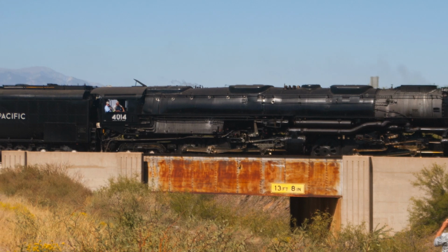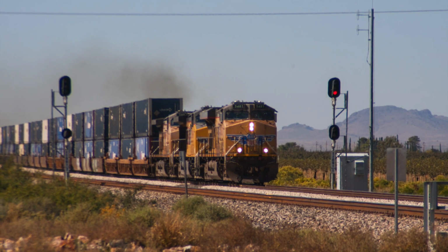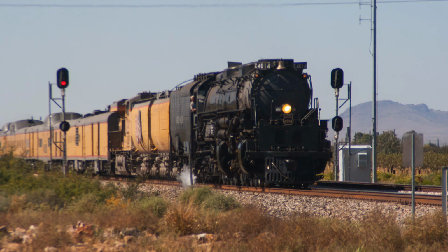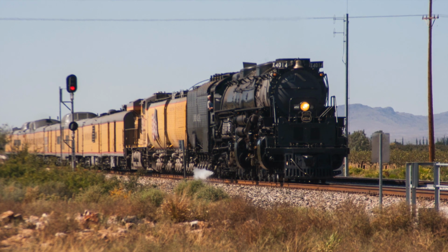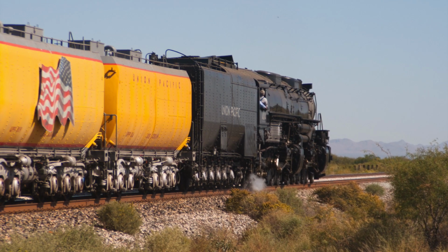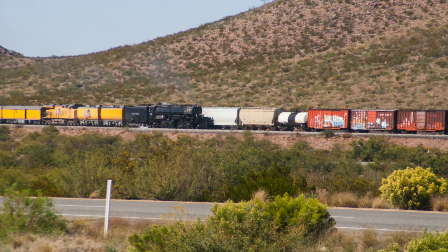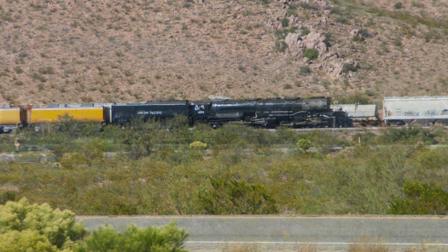The train made another stop in Bowie, Arizona. I decided to pass the public stop and set up again outside of town. An eastbound stack train ran around the passenger excursion during the layover. After that, the Big Boy arrived. These images were taken looking across the interstate from a rest area, while the Big Boy passed a westbound manifest train.